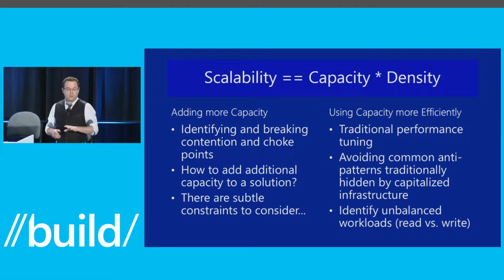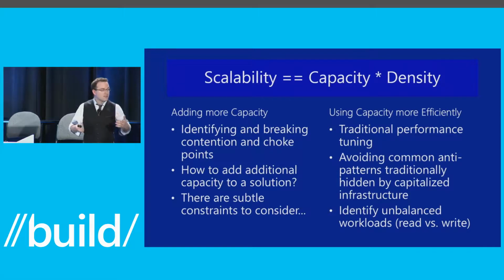And then the using capacity more efficiently, density, traditional performance tuning, avoiding common anti-patterns, and identifying things like unbalanced workloads. The one we were kind of talking about thus far is a publication workload. It's 99 reads for every write. There's a bad joke in there, but I can't come up with it right now. So, a traditional CMS, a content management system, the way they're traditionally architected assumes 1 read for every write because they both hit a highly consistent database. It says that all of these are equal. They're not, especially in conditions of success where one person might edit 1 file or 1 piece of data, and then 1 million reads need to happen on that.